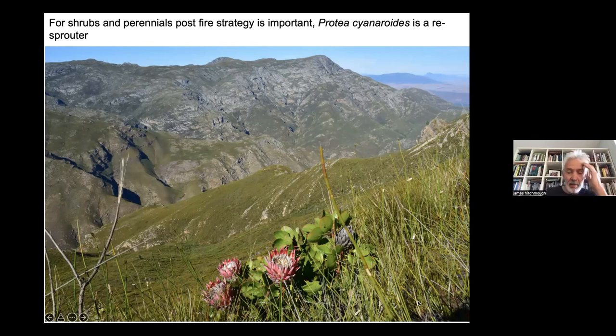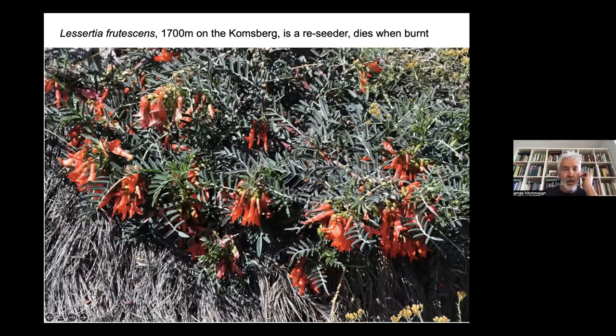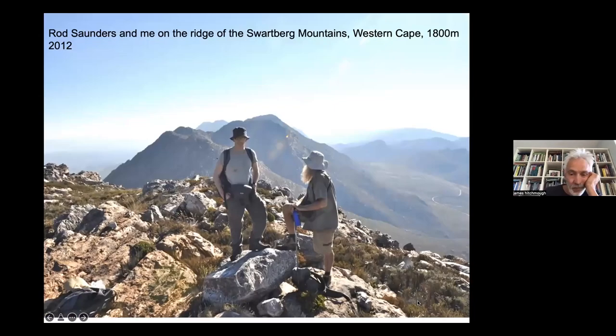Yeah. A very common thing in Mediterranean ecosystems. Okay, so to find interesting things, we have to do a lot of climbing, and Rod was a mountaineer, so even when he was in his 70s, he was a bugger to keep up with, like a billy goat going up mountains.